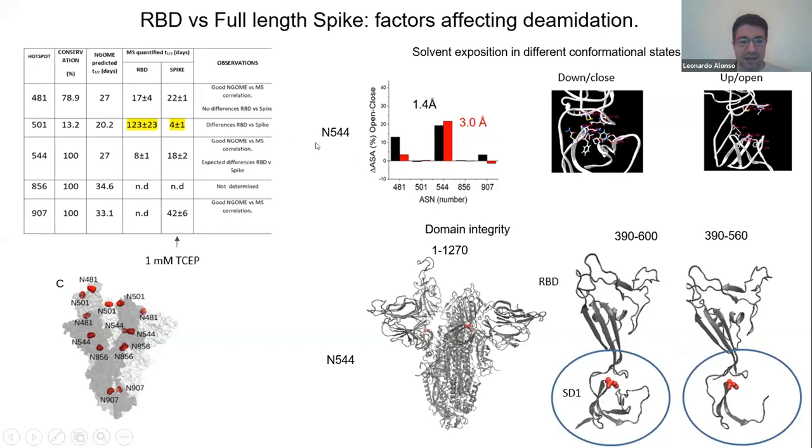On the other hand, the second step of the deamidation reaction includes solvent hydrolysis, for which the succinimide has to be exposed. In the case of asparagine 544, the accessibility, the relative exposed surface area, depends on the position of the RBD domain. The RBD domain can be in the up conformation, where this asparagine is accessible to the solvent, or in the down form, where this asparagine remains hidden from the solvent.